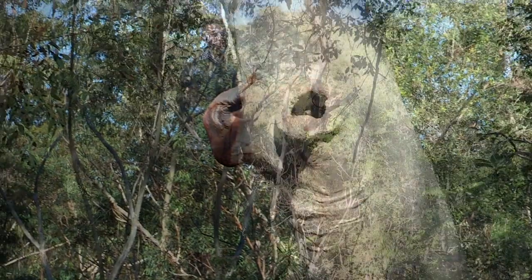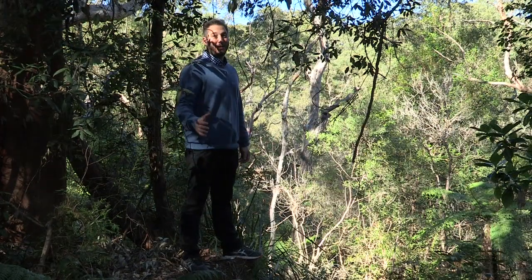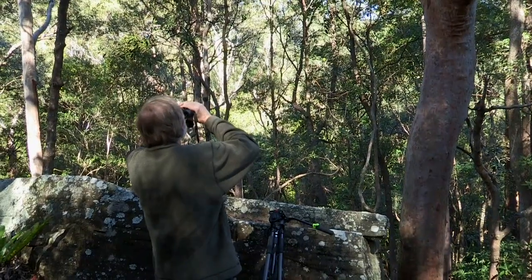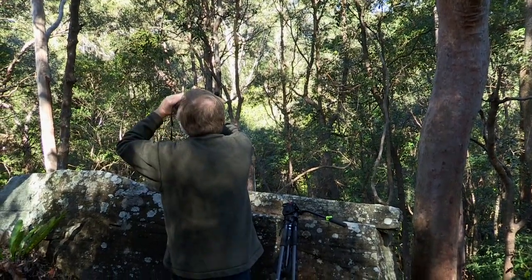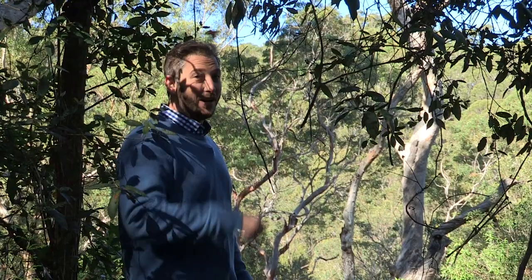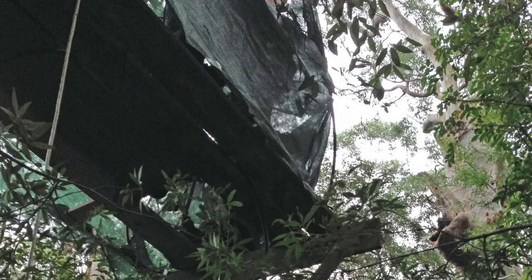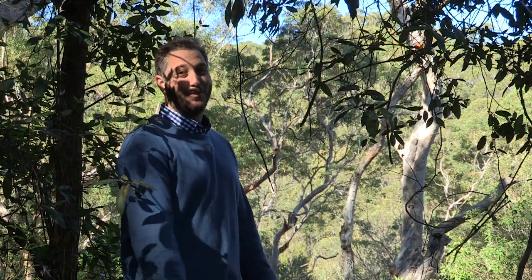So we're down here to visit a friend of mine, Chris Charles, who's a local photographer, and he's taken some amazing photos of powerful owls, and he probably knows the powerful owl pair in this reserve better than anyone else. He can actually tell the difference between the individuals by looking in their eyes. He often has to build something to hide himself from the powerful owls and will spend many, many hours here to capture the perfect shot.